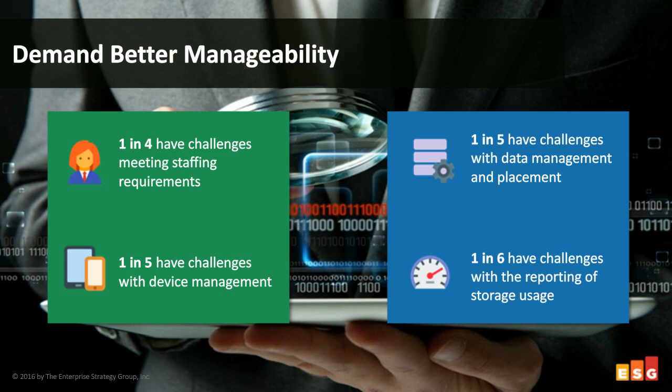At the same time, we see this idea that all data and all applications are not created equal. So where is my data located? Am I using that in the most efficient and optimal means necessary? And at the same time, how is that being reported? So we continue to see these challenges in data management, in device management, and the inability to find enough qualified people to keep up with the needs of this digital transformation, of growing business needs for how they interact with data.